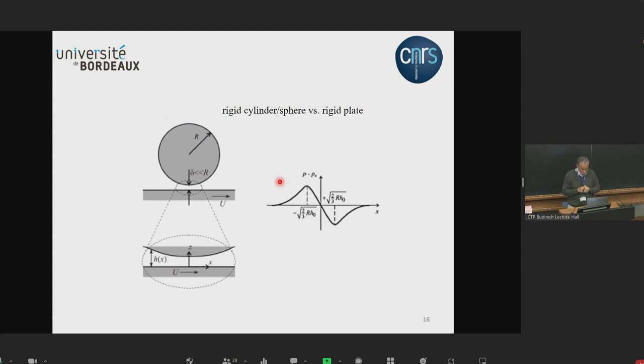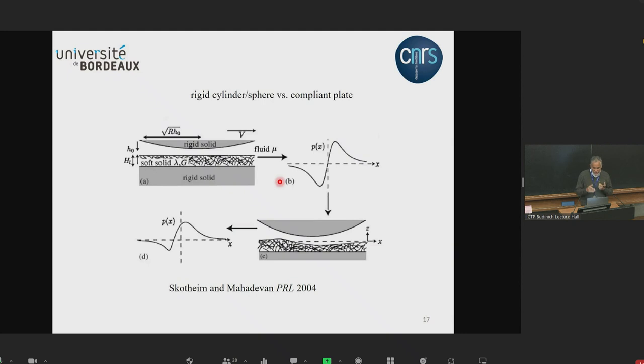However, when you have a surface that is deformable, and this is what you have here, let's say that in our case you have a rigid solid with a soft solid on top, you are going to have a symmetry breaking. The system is going to deform, and you go from a pressure field that is anti-symmetric to a pressure field that is no longer anti-symmetric. And if you do the integral of the pressure field all over the contact, you are going to obtain a finite lift force, different from zero.